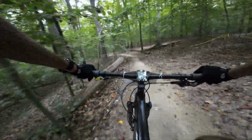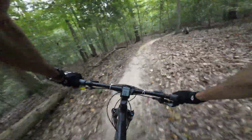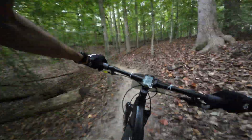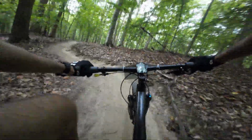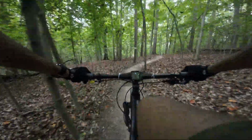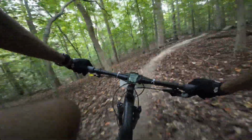The blue trail at Fountainhead is definitely a pretty nice trail. At the race we only did half of the blue, so we didn't do the full loop, but we did the back half. There's definitely some fun parts here with a lot of tight twists and turns, a lot of punchy climbs, a lot of steep downhills.